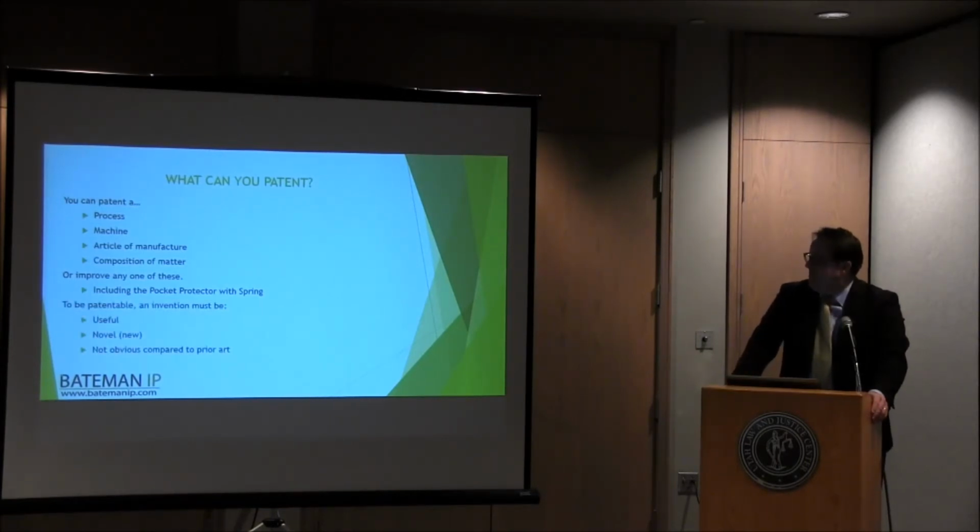To be patentable, the invention must be useful, must have some utilitarian use. It doesn't have to have much, so if your patent is going down for lack of usefulness, you've got a problem, because you ought to be able to come up with some use for it. Secondly, it has to be novel, like we talked about, and then it has to be not obvious over the prior art.